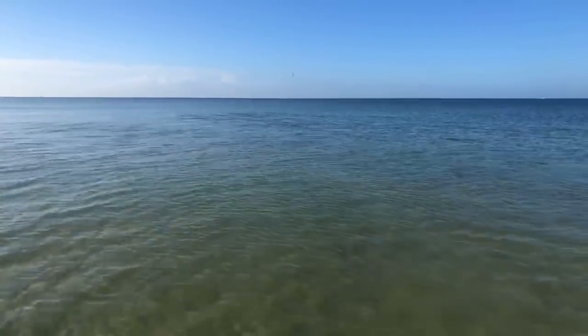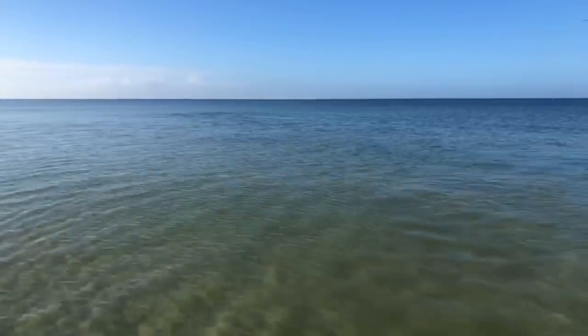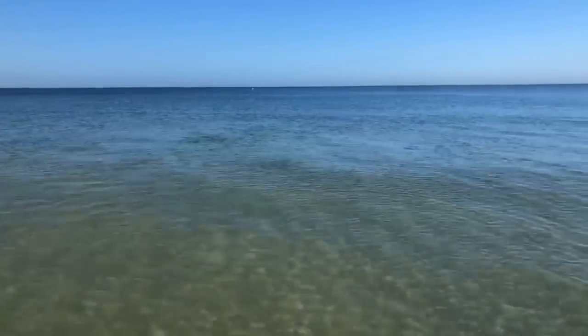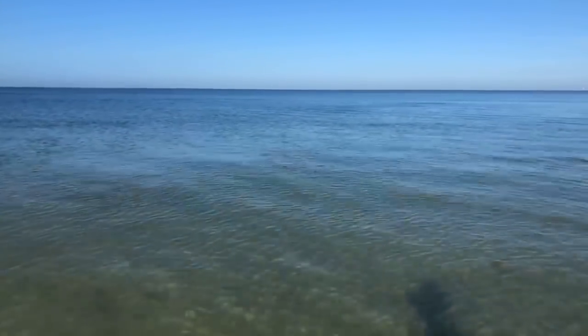They'll go right around you. Don't be scared of them. Don't try to grab them or anything. But they'll swim right around you out here. That was incredible. I wonder if there's any more coming up. They're looking for warmer water, I guess, heading south. That was so cool.